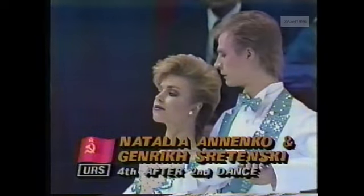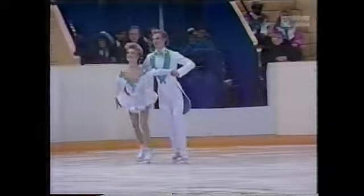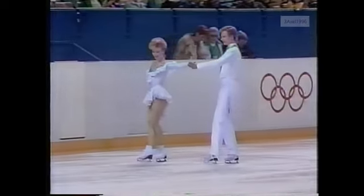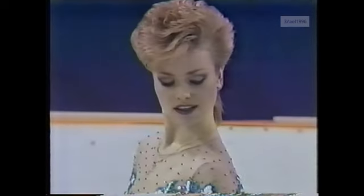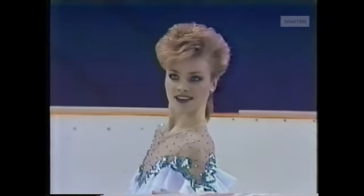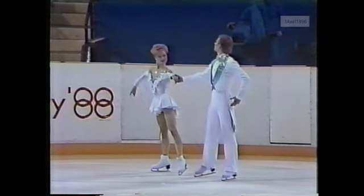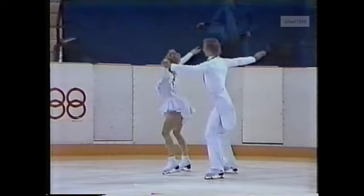Representing the Soviet Union, Natalia Annenko and Genrikh Sretenski. And now the team in 4th place from the Soviet Union. Last year, still trying to crack that medal range in the top 3. And a very festive opening steps.